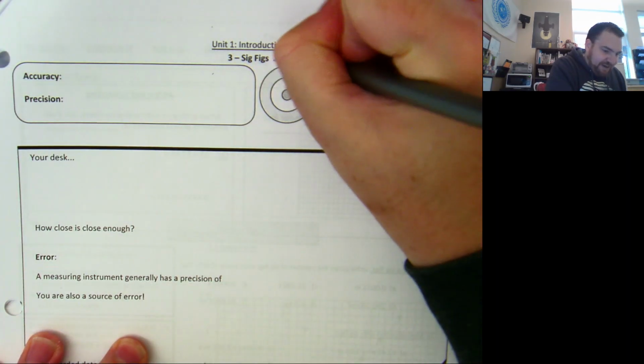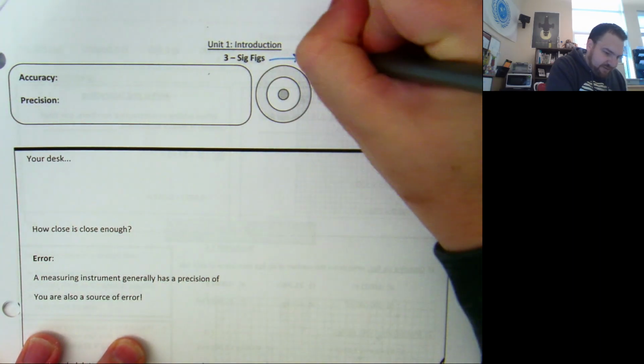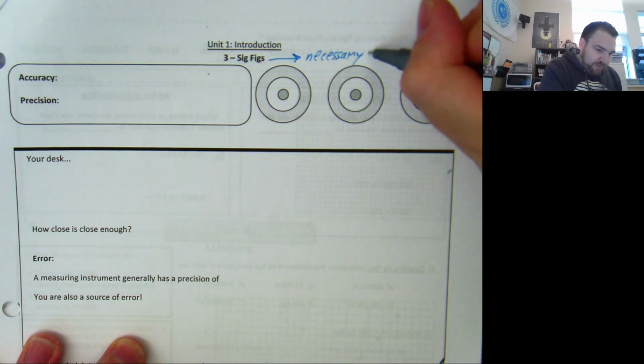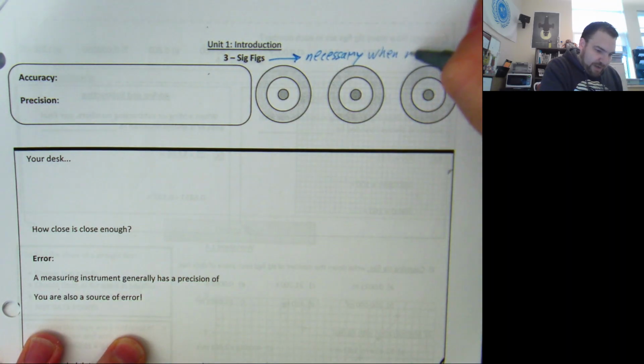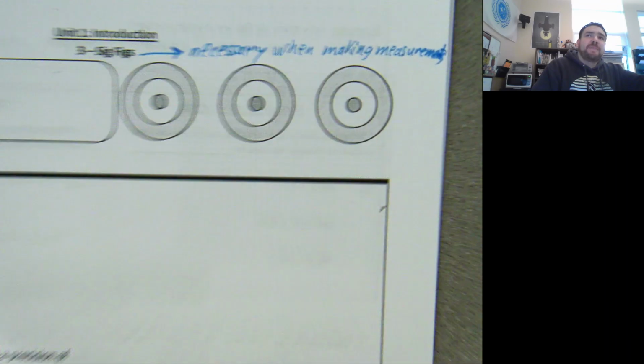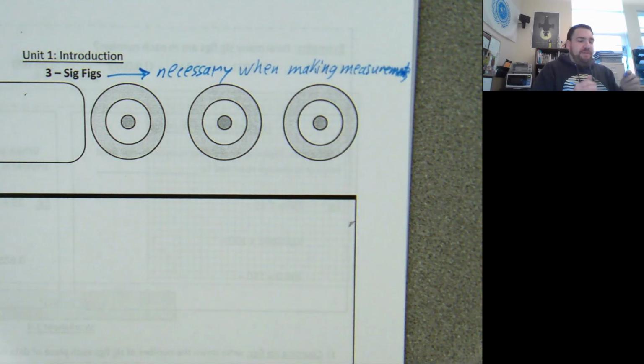So, here we go. Sig figs are absolutely necessary when making measurements. That's what that's supposed to say up there. It's really kind of small. Absolutely necessary when making measurements.